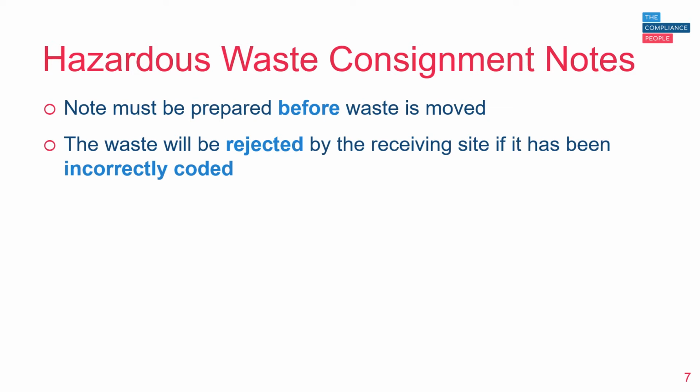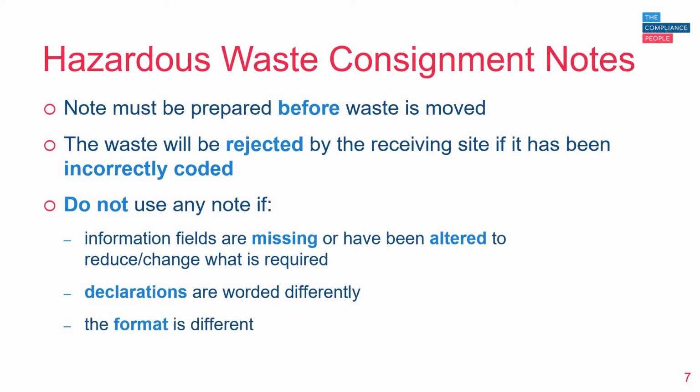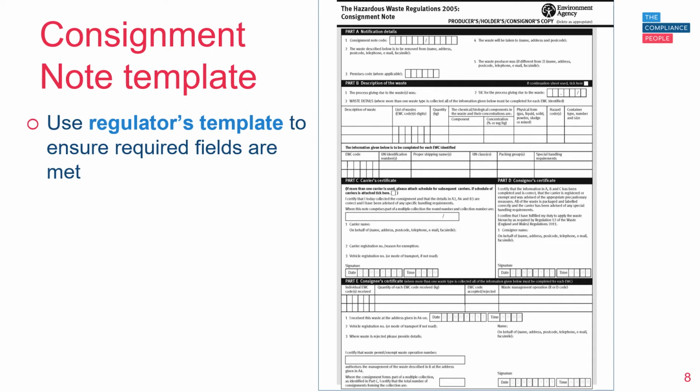The waste will be rejected by the receiving site if it has been incorrectly coded, so it's important that you get this right. Do not use a consignment note if any of the information fields are missing or have been altered or reduced and change what's required. For example, the email, phone number or weight is missing, or the declarations are worded differently, or the format is different. For example, if it doesn't have separate tables in Part B and Part E. Here on the right-hand side, you can see a Hazardous Consignment Note template, and this template is available on the Environment Agency or the Natural Resources Wales website, and it should be used or replicated to ensure that all the necessary information is included.